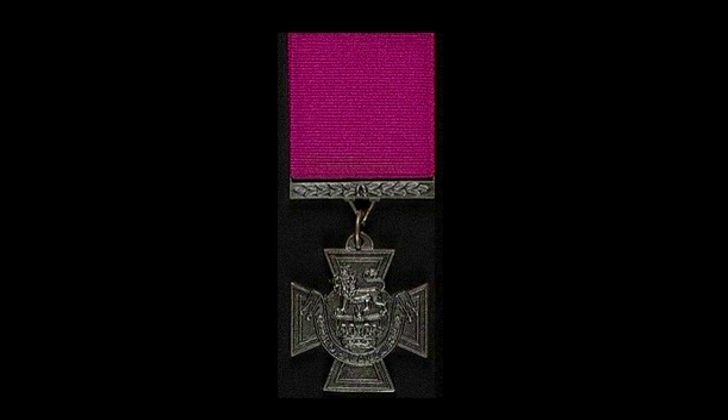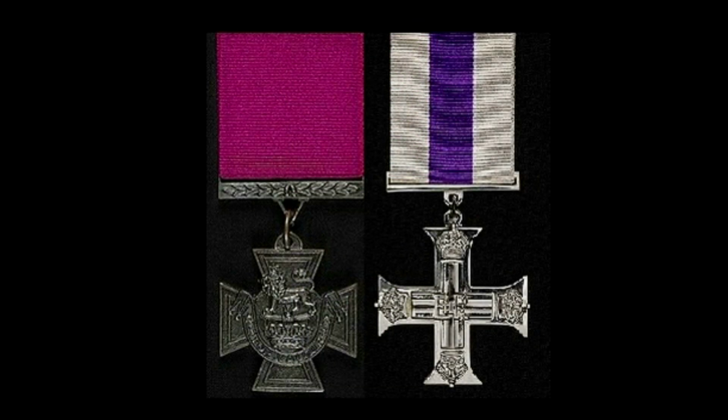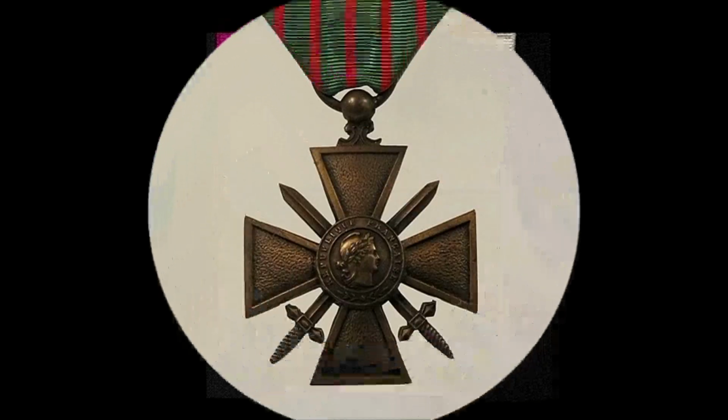In addition to the Victoria Cross, Lieutenant Harvey was also the recipient of the Military Cross and the French Croix de Guerre.